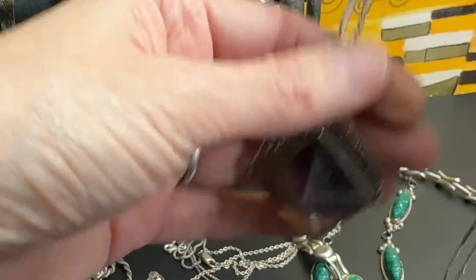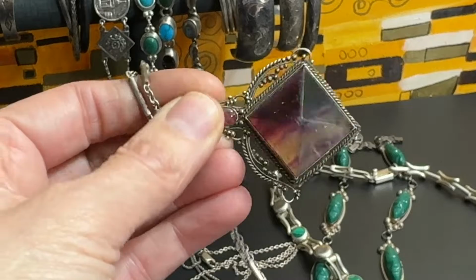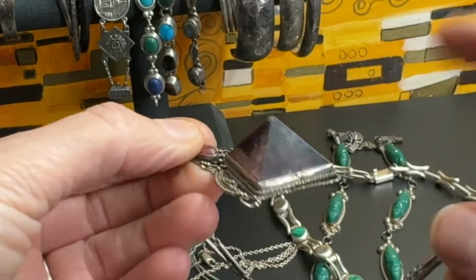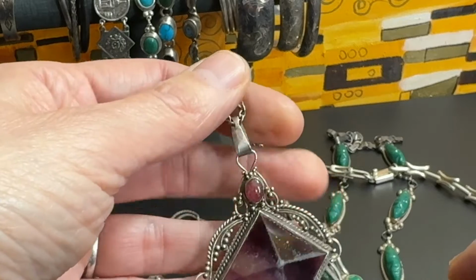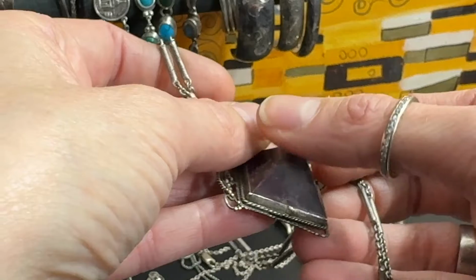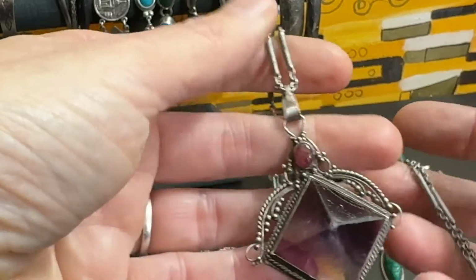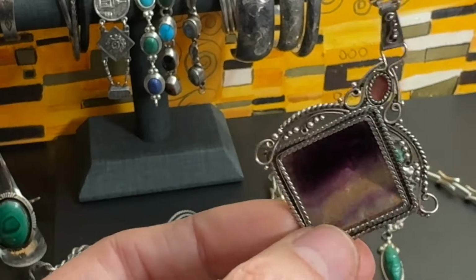This is fluorite. I'm so sorry. This is fluorite. It does glow. I'm trying to get the lighting, which is not great right here. Someone could easily polish this and buff it down. I'm not going to mess with it. It is much older, and so I don't want to really screw around with it. But it's not broken. It's very smooth. It's just obviously someone's worn this and really, really loved it. It is a beautiful piece.